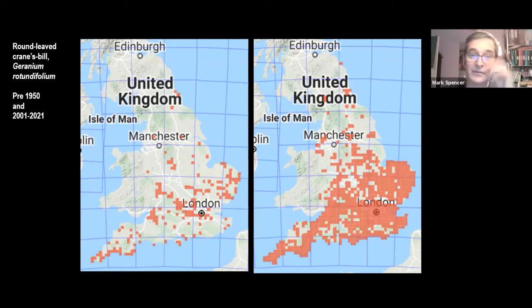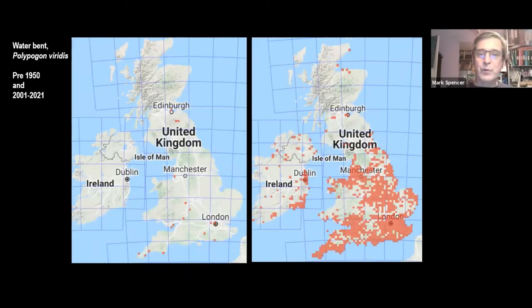And this last example shows probably one of the most stark range shifts that are occurring at the moment. So this is water bent, Polypogon viridis. It's a rather nondescript grass until you get your eye in and you're used to it. Once you understand it, it's actually a very, very easy species to identify. And again, you can see the distribution of this plant is very sparse and scattered before 1950, essentially associated with dockland areas and urban areas across various parts of Britain.